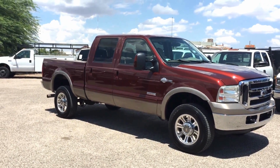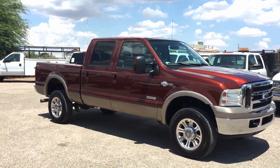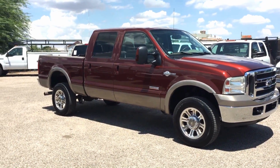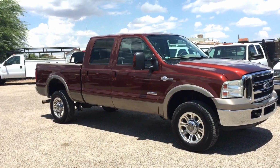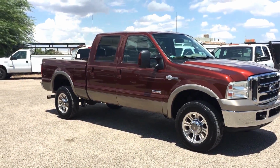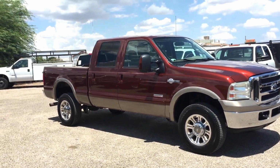We're selling this truck. It is a 2005 Ford F350 King Ranch crew cab short bed. It's a 6.0 turbo diesel. It's four-wheel drive, and it has 61,500 miles. It is a theft recovery purchased directly from an insurance company in El Paso. It is on a clear title. This is a 61,000 actual mile clear title King Ranch.